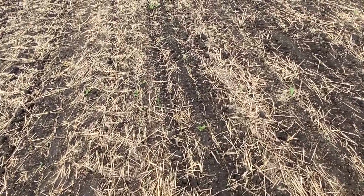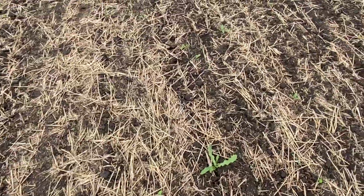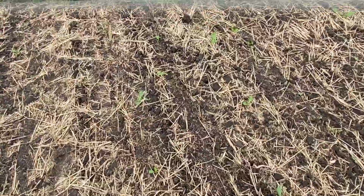So we are almost off to the races here. We definitely need a few more plants to come through, but it's good to see them coming up already this short.